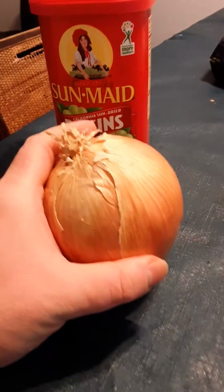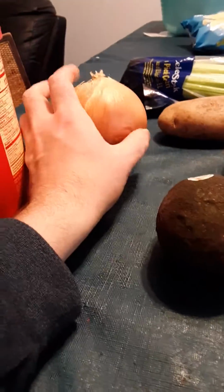Anyway, onion's pretty versatile. I use this in cooking all the time. But you definitely want to get some onions, especially in the winter months.